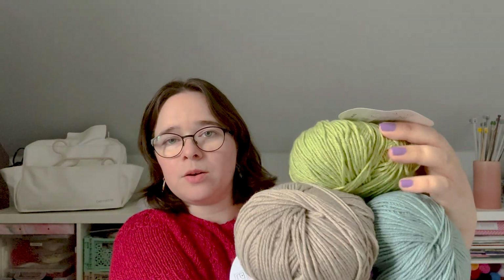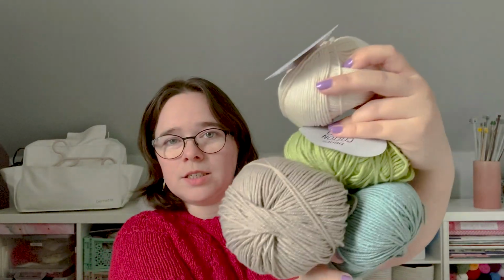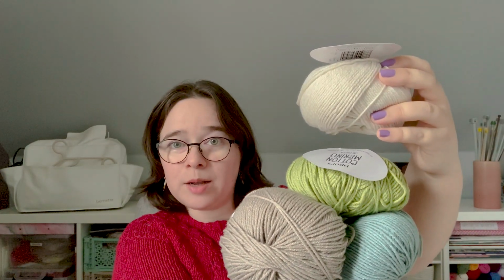This is Drops Cotton Merino, this bright green. I knit a top out of it. It was kind of freestyle, kind of based on a pattern from Veritas. And I have some leftovers of this. And I also had some single skeins, these 2 colors, which I thought was nice as a contrast stripe. And then I had this white, all cotton merino by Drops. And so I thought that would make a nice pairing with the 3 different color stripes.